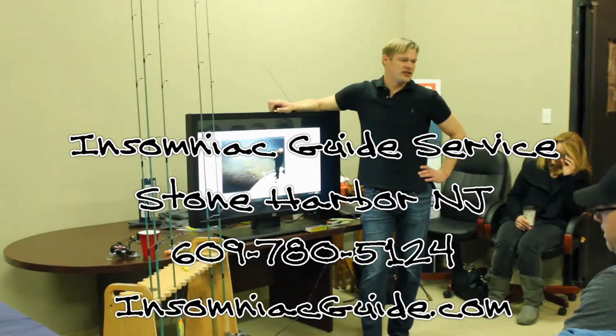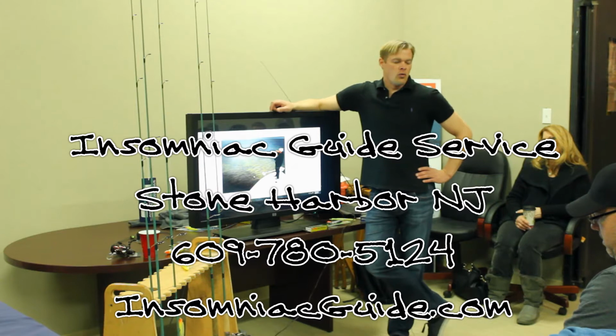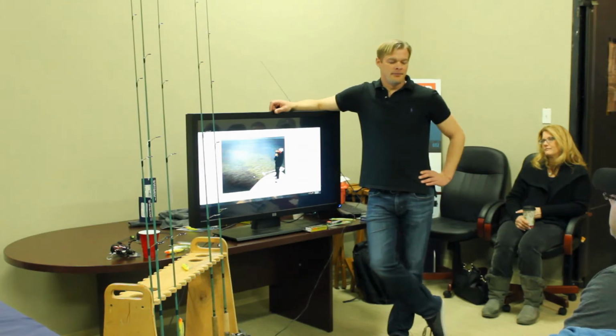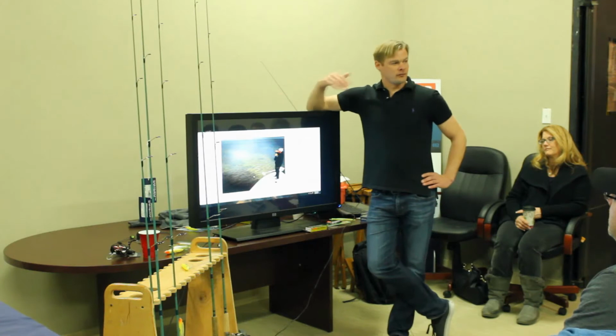I kind of picked this up this year, and it's really helped out a lot. I always fish a windward bank. I avoid calm water at all costs. The bass like it for two reasons, okay? They feel comfortable under it.